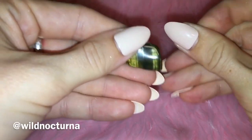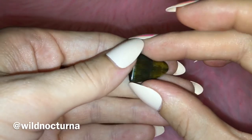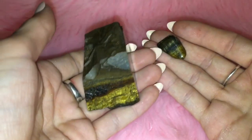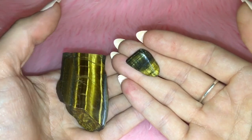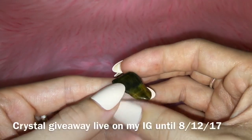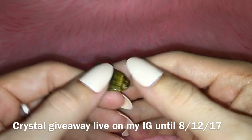So the last shop that we're going to be talking about is Wild Nocturna, and this is what I was talking about with the tiger's eye. This is about the size that they usually come in when they're tumbled. They're very tiny. So here is the tumbled piece, and here's the piece my dad got me. So you can see this was quite a score on my dad's side. This was a little freebie, and it's gorgeous, and I think I might put it into a giveaway for you guys because I do want to pass on some of the wonderful energy that tiger's eye does have.